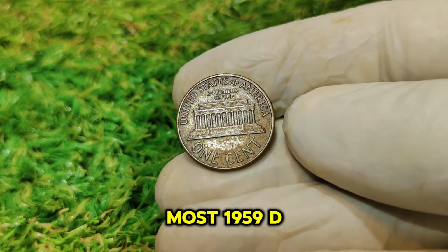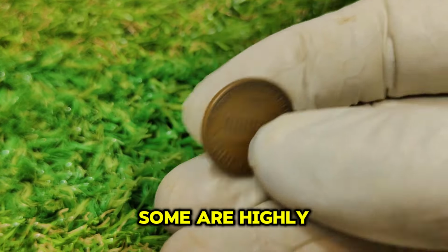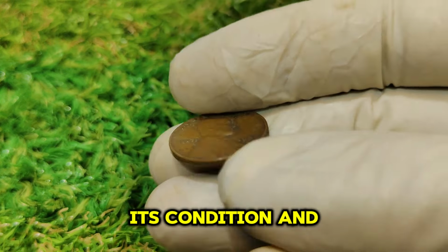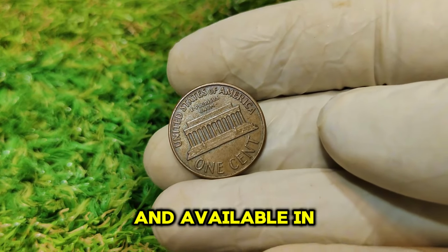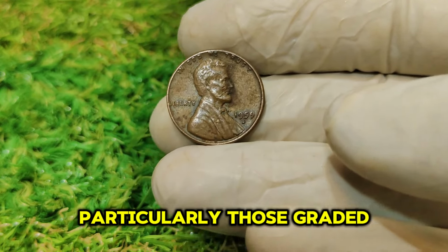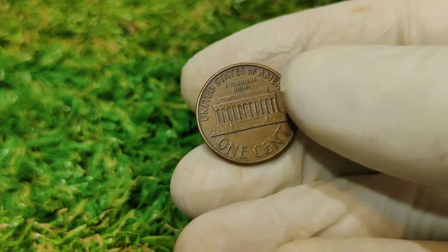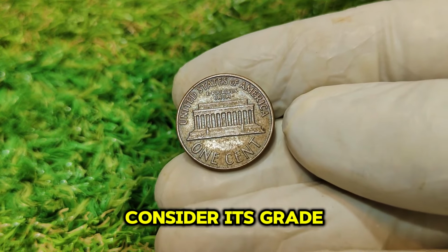While most 1959 Lincoln pennies might seem like just another coin in your change jar, some are highly sought after by collectors. What makes a 1959 penny valuable? It's all about its condition and rarity. Most 1959 pennies are common and available in large quantities. However, those that are in exceptional condition, particularly those graded as MS-65 or higher, are much rarer and can command significant prices. To understand the value of a 1959 penny, it's important to consider its grade.